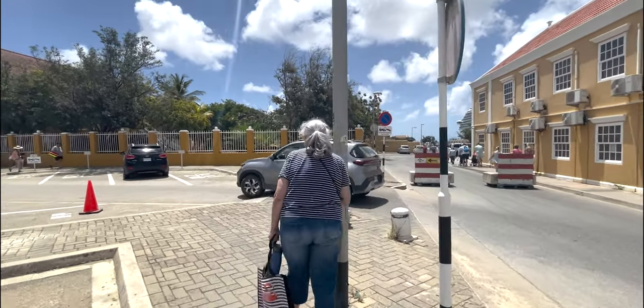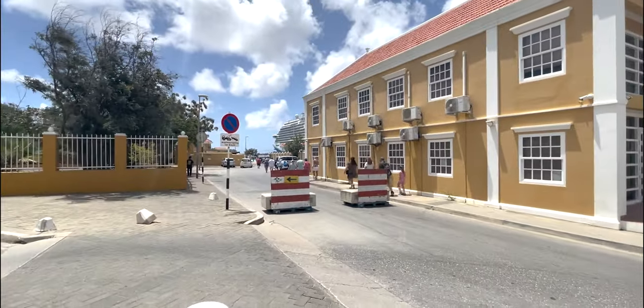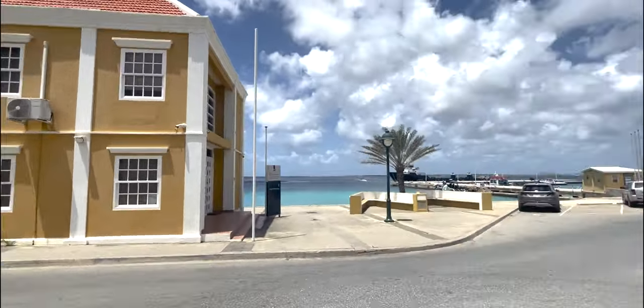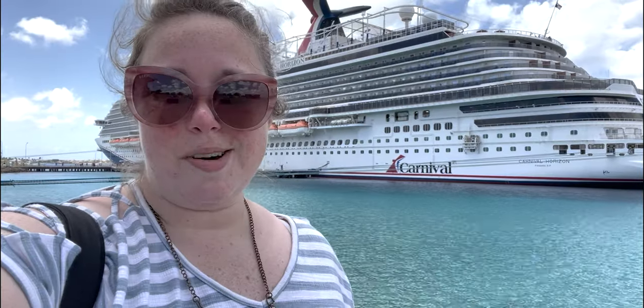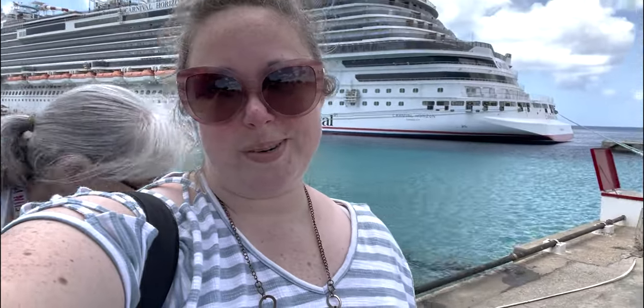What do you think, Mom? What'd you like about Bonaire? It's pretty. It is very pretty. There's a lot more on the beach today, which was nice. I do like when you get to at least walk along the water for the shops, as opposed to all the way in town. You get a little bit of beach without going to the beach. But I think we're going to the beach at Amber Cove, maybe?